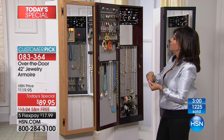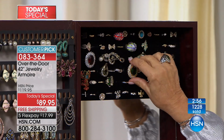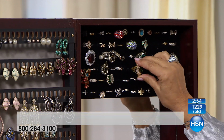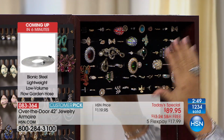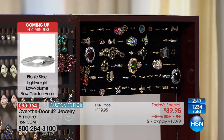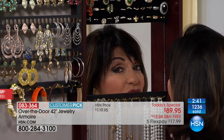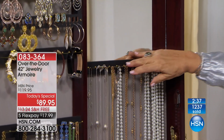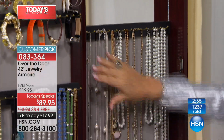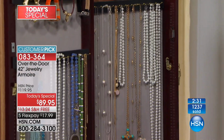We have space for 80 rings, but believe me, you could fit more than 80 rings here. Big chunky rings, you just take them out and you slide them right back in. How easy is that? It's easier to put things away than throw them in a little dish because it's totally organizing. The mirror on the inside, love that feature, that Made in America feature. And then we have the necklaces on the inside. Everything is perfectly separated. Look at that. Even your opera length pearls.